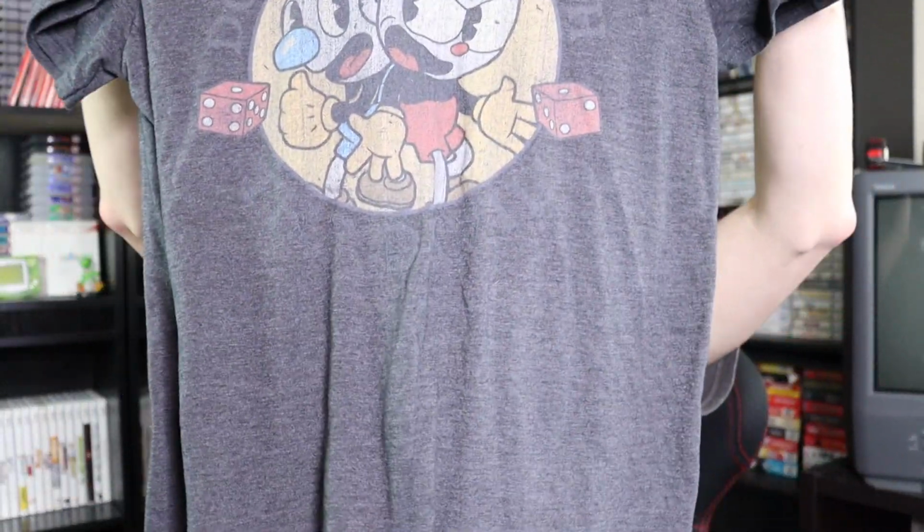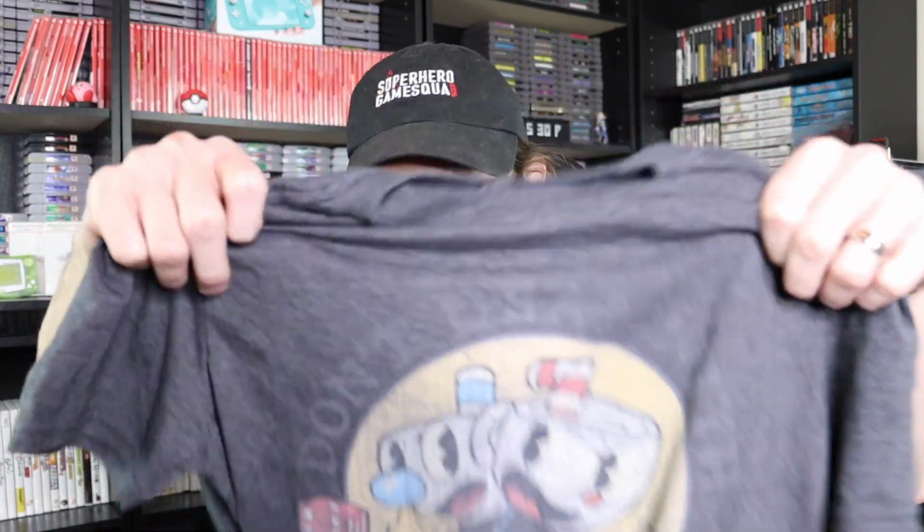And then next, I found this awesome Cuphead shirt. I wish this was my size, but it was a little too small, sadly, but this thing looks totally awesome. So I wanted to show you guys those just because I want you to know, if you go thrifting and you look for game stuff, you will find it. Whether it's games, whether it's shirts, whether it's anything else related, be on the lookout because you will definitely find it.